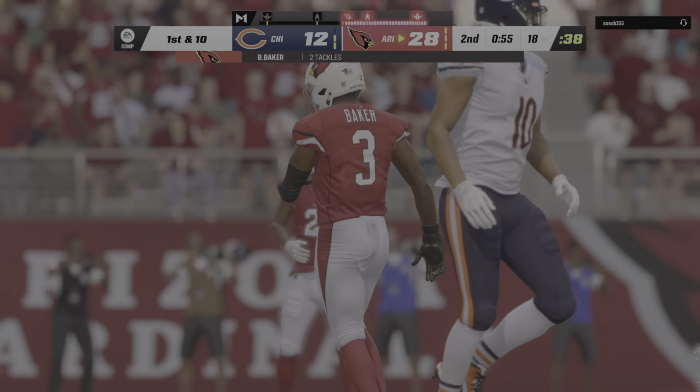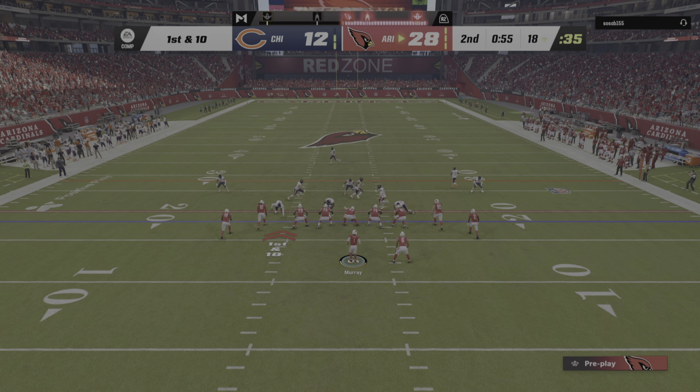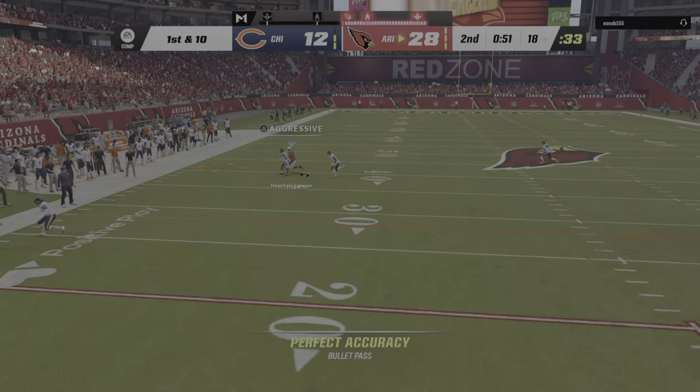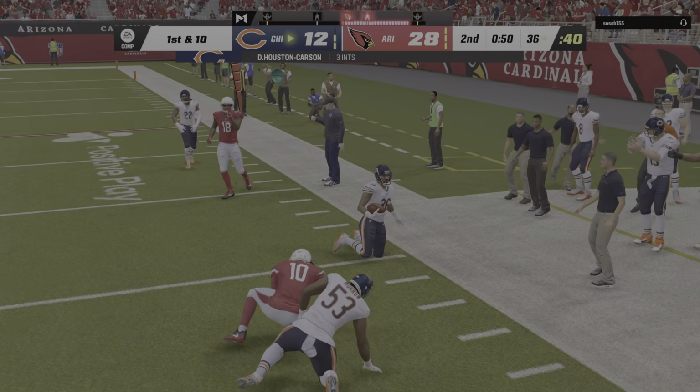When a team's turned it over 3 times in the first half, we just look at the offense and say, guys, what are you doing? But instead, we really should be looking at the defense. They've created the takeaways. 2 interceptions, 1 caused fumble. They played awful. Oh, they've intercepted Murray for the 3rd time.